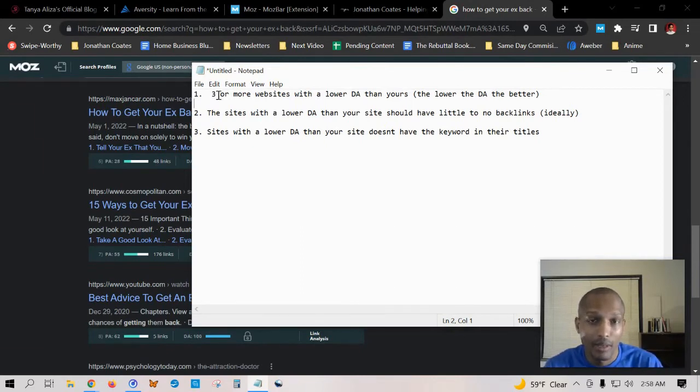And just as I mentioned in the previous part of the video, domain authority is basically how Google gauges how authoritative a website is. The higher your domain authority is, the easier and quicker it is for you to rank in the search engines. And the lower it is, the harder it is for you to rank, the more backlinks and the more meticulous keyword research that you're going to need in order to rank. So what we're generally trying to find is 3 or more websites with a lower domain authority than ours. That way it'll be easier for us to rank for that keyword.